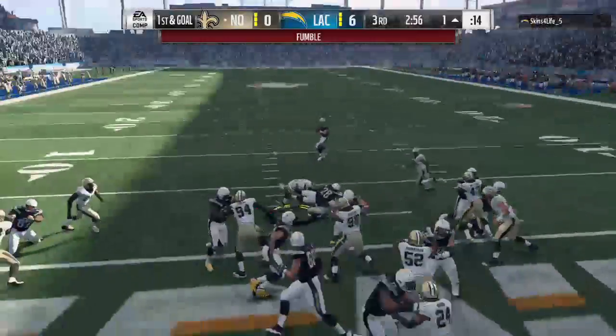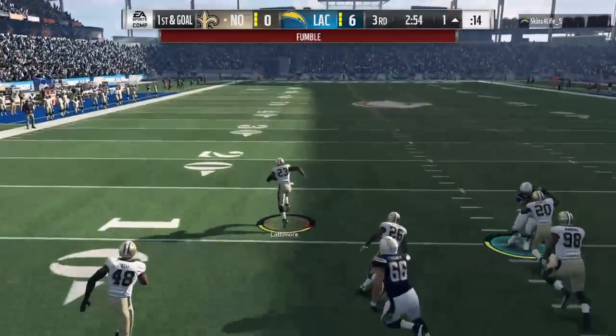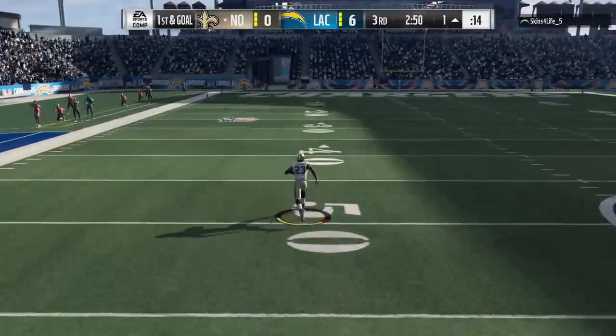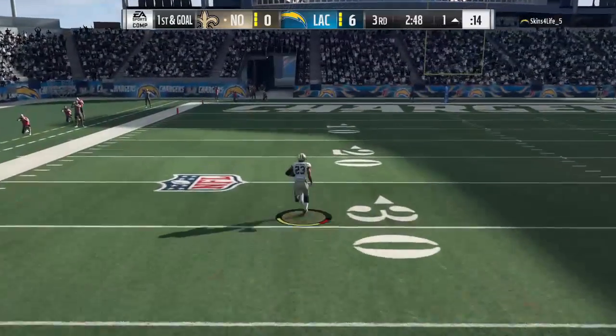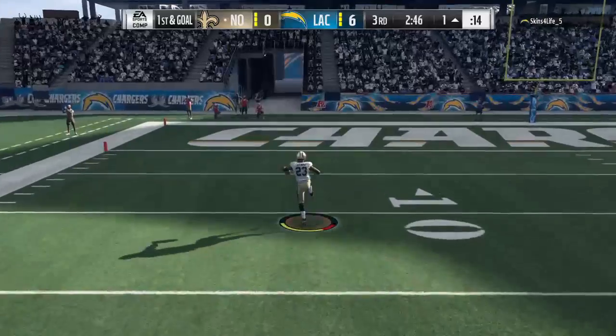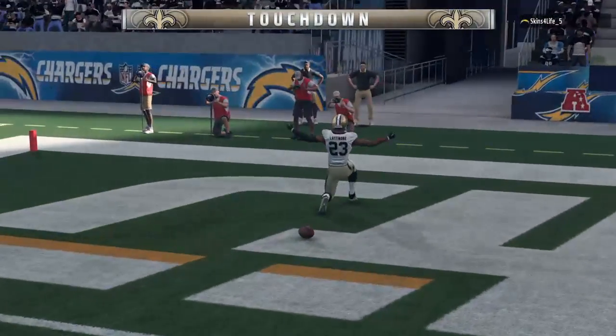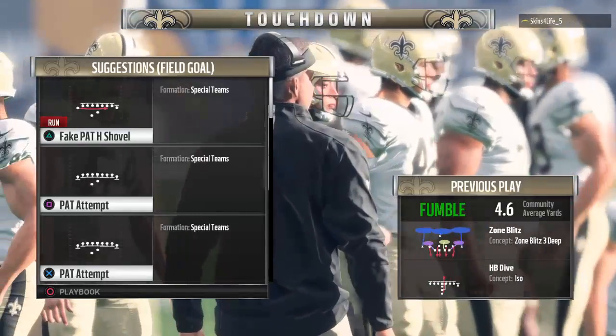Diving for the end zone, and the ball's knocked out. And this is picked up by the Saints. He's at the 50, 30, 20, 10, 5, and he is in for the score. Touchdown, New Orleans.